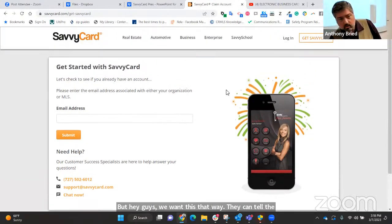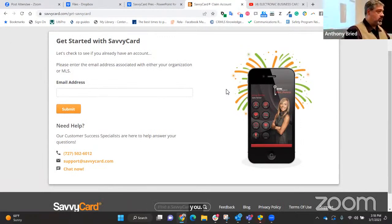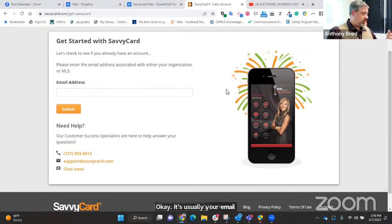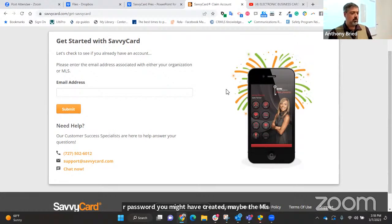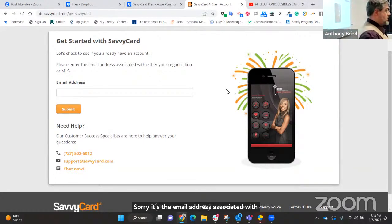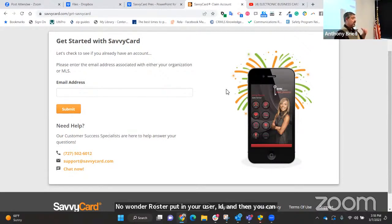I got the Savvycard, but I don't have the login information. Okay, it's usually your email address, and then whatever password you might have created, maybe the MLS password. It's the email address associated with your MLS. So if you look at your profile in the MLS, whatever that email address is, that's what you want to use. If you need to change it, go under add edit, go under roster, put in your user ID, and then you can change your email, but then you'll have to wait about 24 hours and then claim your card.